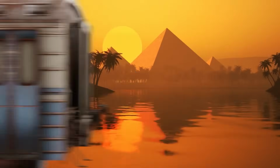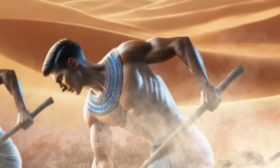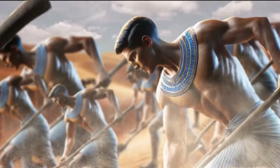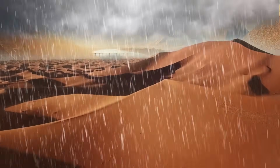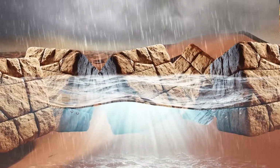There were no railways or highways back then, but the mighty Nile was always there. Researchers even believe that the Egyptians dug a canal to connect the Nile directly to the pyramid's construction site. All they had to do then was to wait for the flood season to begin, and voila! The rising water levels floated the heavy stone blocks for them.